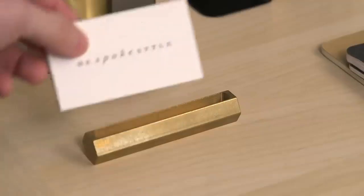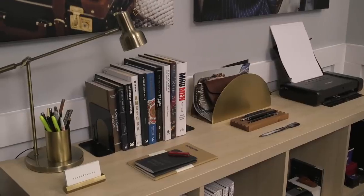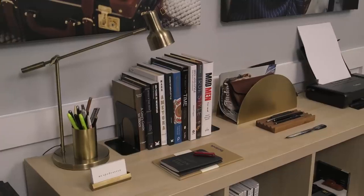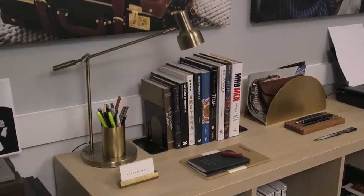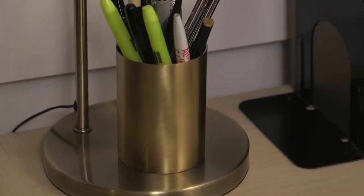Then I have this brass business card holder, which is something we used to carry in the shop. Super popular item, but the brand stopped producing them for some reason, so they can no longer be had. Then a small desk lamp. Got this at Target, it's very inexpensive. And then finally this brass cup, which I use to keep all my extra pens and pencils in one place. So that's it. That is my desk setup here in the studio.